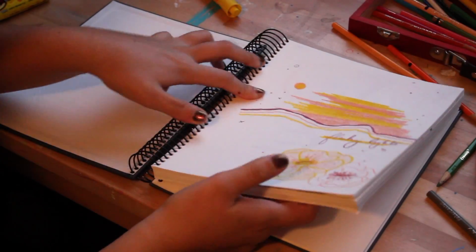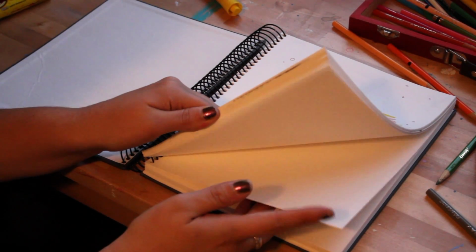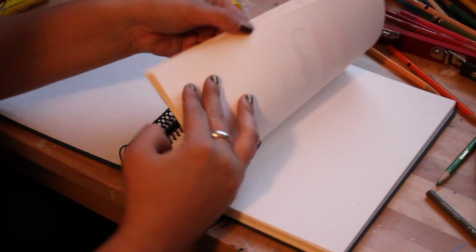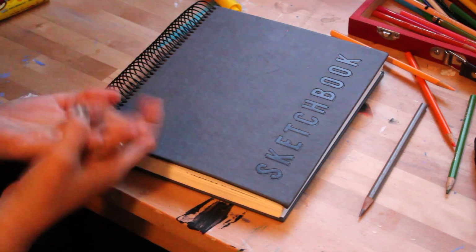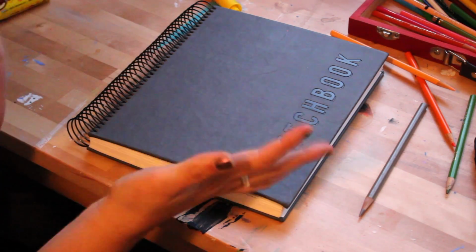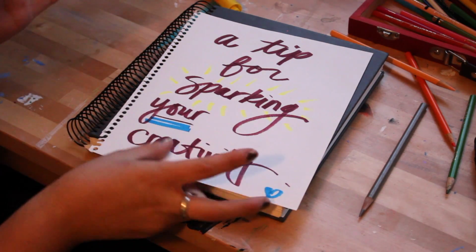So you guys can see I just got this sketchbook. I sketched in it last night and today, and I've already filled this much of it, so it's almost a third. It's just pages of drawings, and it's really been fun. And I was doing some thinking today, trying to figure out why that is, and so I wanted to share with you why I think it is, and hopefully it is a tip that will spark your creativity.